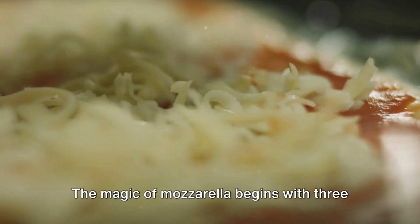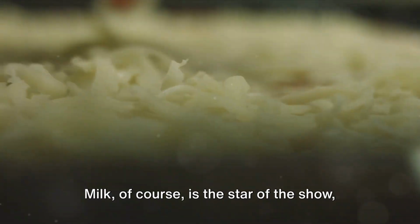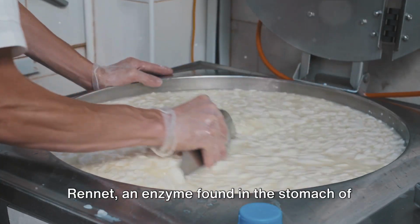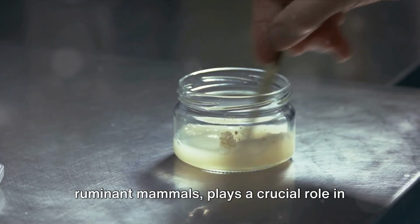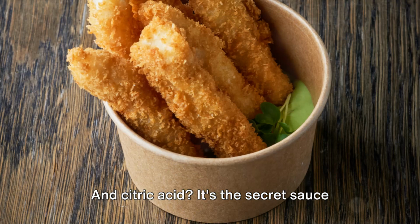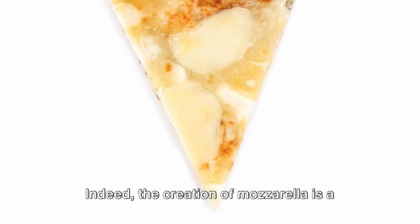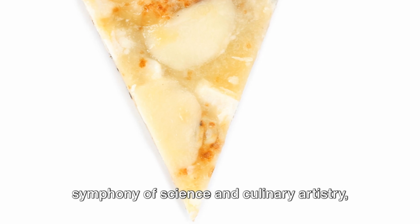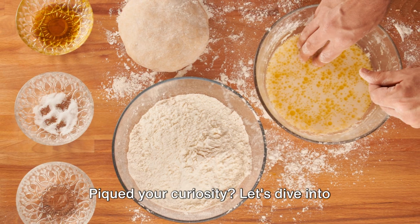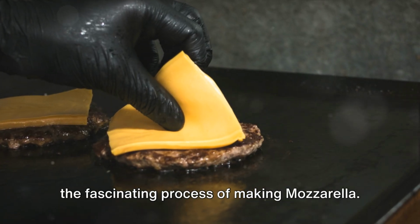The magic of mozzarella begins with three key ingredients: milk, rennet and citric acid. Milk, of course, is the star of the show, providing the base for our cheese. Rennet, an enzyme found in the stomach of ruminant mammals, plays a crucial role in curdling the milk. And citric acid? It's the secret sauce that gives mozzarella its unique, stretchy quality. Indeed, the creation of mozzarella is a symphony of science and culinary artistry, transforming simple ingredients into something truly sublime. Piqued your curiosity? Let's dive into the fascinating process of making mozzarella.